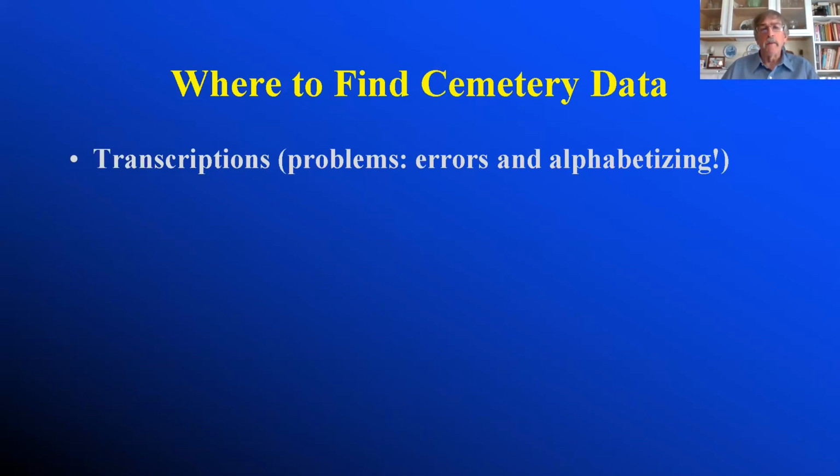You can find cemetery data in transcriptions. The only problem is humans made the transcriptions. There's an error rate of probably about 5% in things like dates, anything connected with numbers. And so you have to verify it. Also, the ideal way to list burials in a cemetery is in burial order. And what do people do when they transcribe cemeteries? They alphabetize all the names, which destroys that burial order.